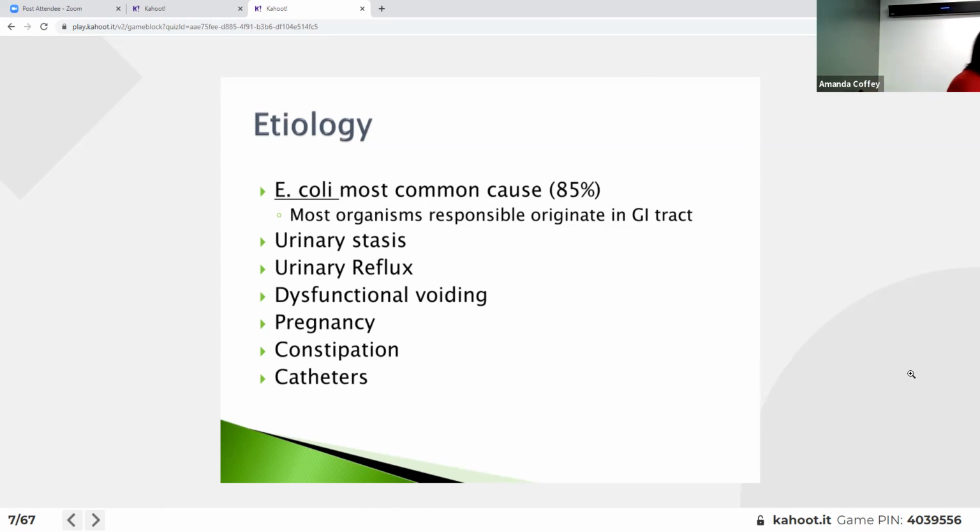Other organisms that you can think of that could cause a UTI: Proteus, Enterobacter, Citrobacter, Pseudomonas, Klebsiella, Staph, and Enterococcus. So you don't have to know all those different ones. Just remember, your most common one you're going to see is E. coli, okay?